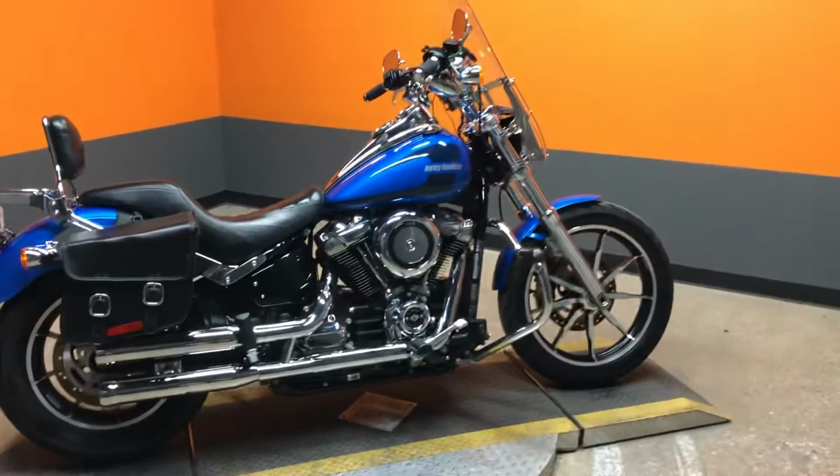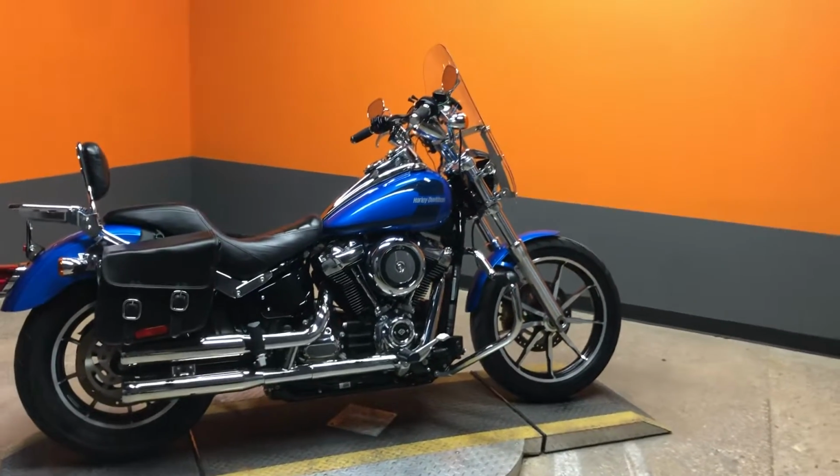There you have it, sir. That's it. That's a 2008 Softail Lowrider. Really good looking machine.